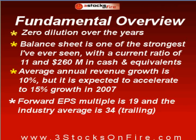Fundamental overview. We had 0 dilution over the years. Balance sheet is one of the strongest I've ever seen, really, with a current ratio of 11 and 260 million in cash and equivalents. Average annual revenue growth is 10%, but it is expected to accelerate to 15% growth in 2007. Well, we don't know if that will be just a one-off or perhaps more of a long-term trend with faster growth. Forward earnings per share multiple is 19 and the industry average is 34, trailing earnings here.